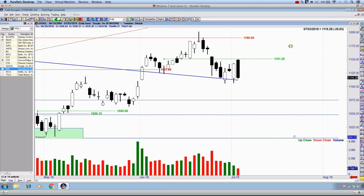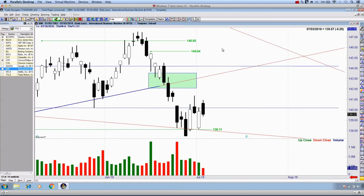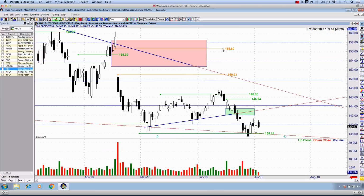At the moment, they are not looking good. They are really not looking good. We've got IBM trying to retest this 140 handle.